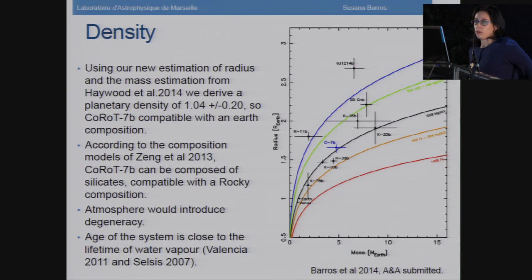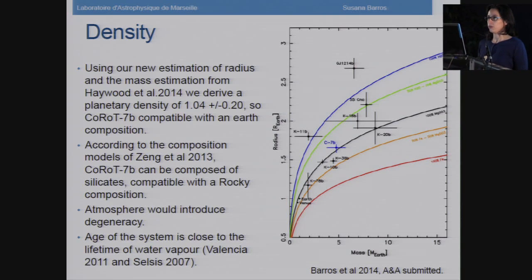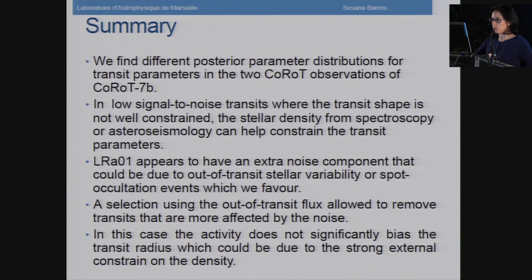So with the new value for the mass and radius, we have an estimate of the density of CoRoT-7b, and I show here the mass-radius diagram as you've seen before today and yesterday. And now CoRoT-7b has a density close to the Earth and is compatible with the Earth composition. And of course, if there's an atmosphere, there will be some degeneracy in the solution.